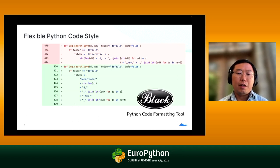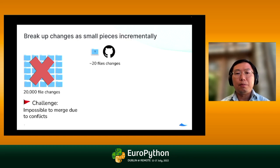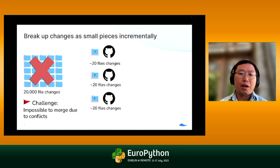Luckily, there's a popular tool, Black, for that, and we want to apply Black in our large codebase. And it comes with the problem we just talked about. We couldn't just run Black on our large codebase all at once. It's hard to merge such a big change. What if we take a different approach? We split the changes into smaller pieces, each one only modifying like 20 files. Then we can incrementally convert our codebase into 100% Black format coverage.